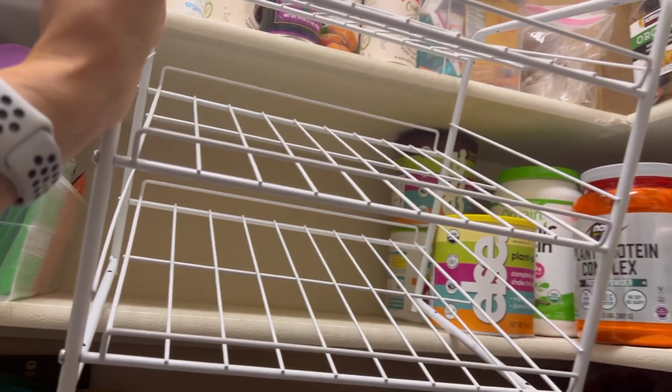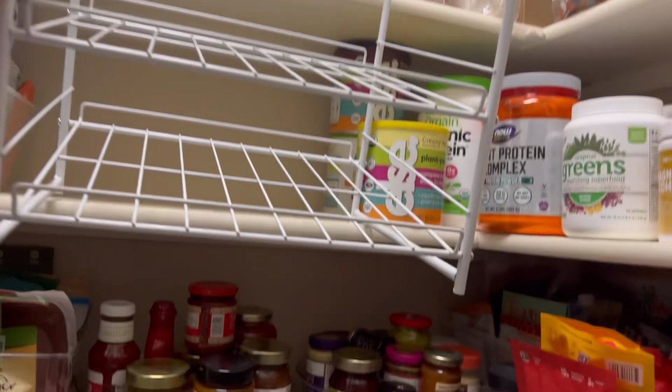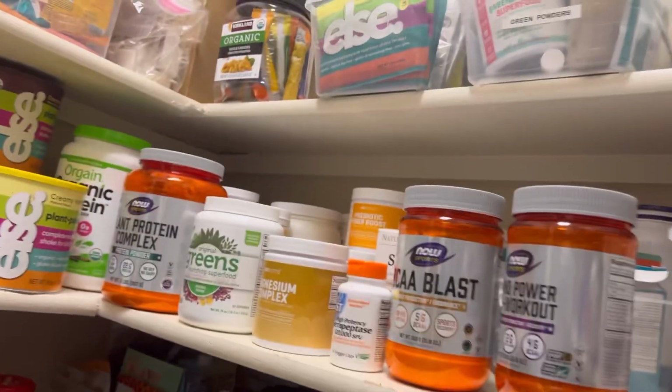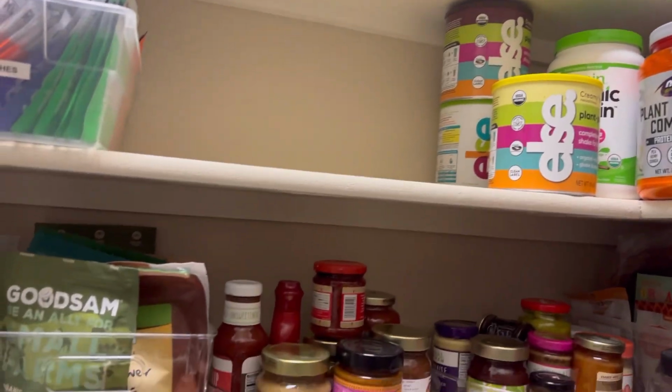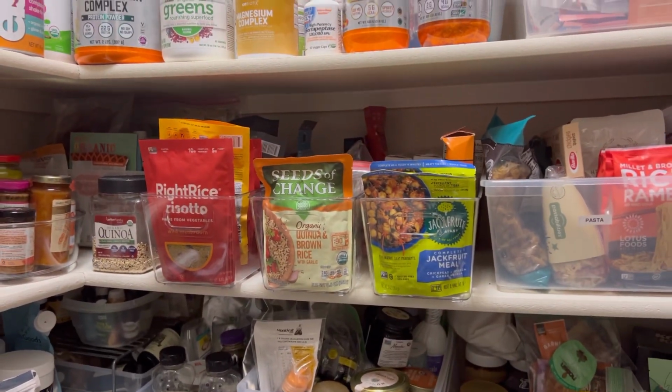Oh, look, it doesn't fit. Surprise, surprise. Well, I guess I didn't really need to clean that. I had put the extra boxes up there, so I'm gonna move them back and try to figure this thing out. It's always something. Okay, time for the big reveal.